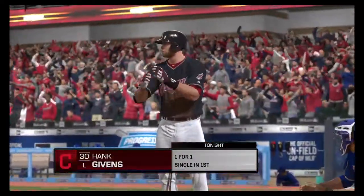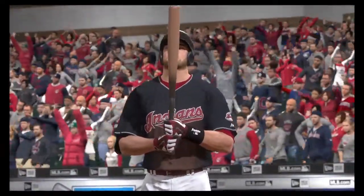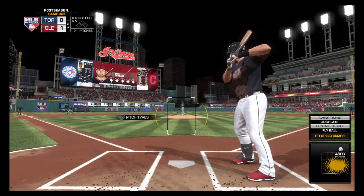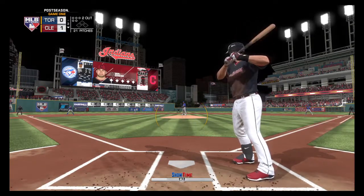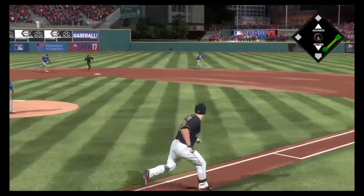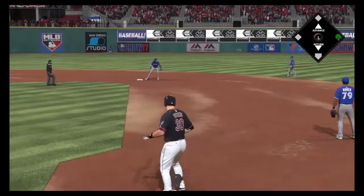Stepping in and ready for another shot, Hank Givens. Into the windup and the pitch. Hit hard up the middle, and that's through for a hit. So that hit extends the inning for Carlos Santana.